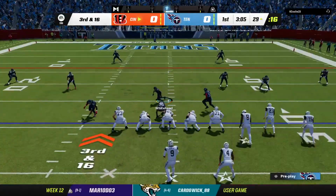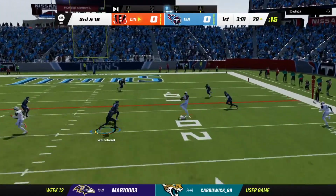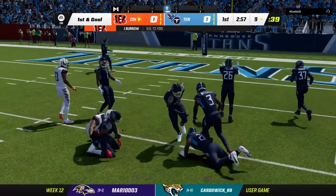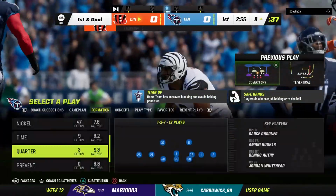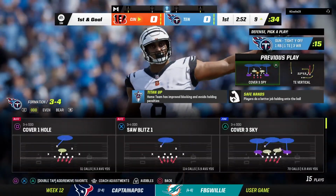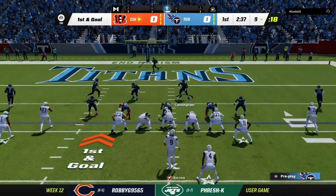Here we go. Now on 3rd and long, they'll look to throw. Able to find Waller. That's complete. And they move this all the way down to the 9. They're able to convert on 3rd down, and that sets up a 1st and goal. That's a big conversion there on 3rd down, and this has been a great opening drive.